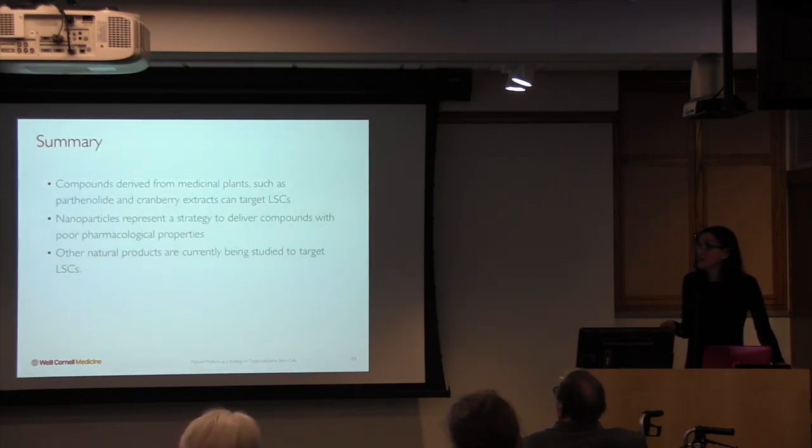So just to summarize, what we discussed today is that compounds derived from medicinal plants, such as parthenolide and cranberry extracts, can be used to target leukemia stem cells. Also, that nanoparticles represent a strategy to deliver compounds with good pharmacological properties into mice and potentially also to humans, and that other natural products are currently being studied to target leukemia stem cells.